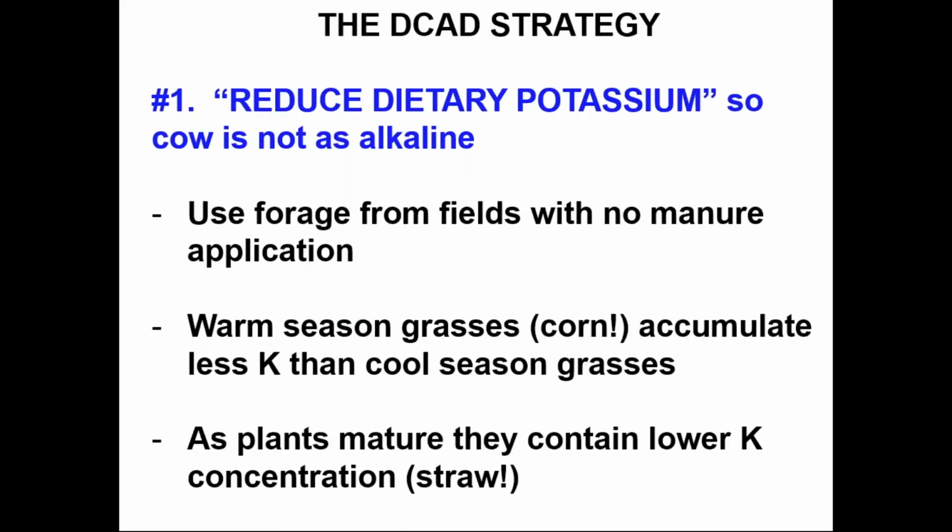So let's go over something called the DCAD strategy. First step in this is to reduce dietary potassium because you want to reduce the alkalosis that the cow is experiencing. To do this, you've got to use forages from fields that have not had any manure applied to them. This means setting aside some fields that are just for use of growing dry cow forages.